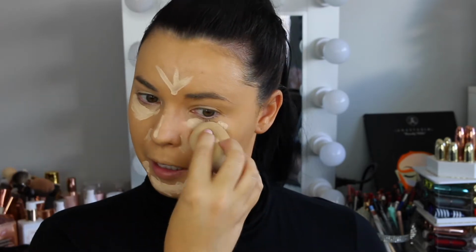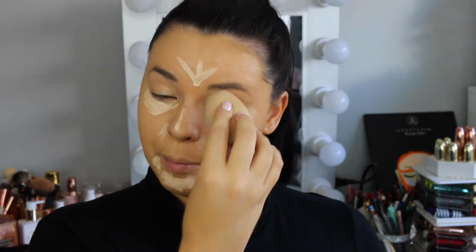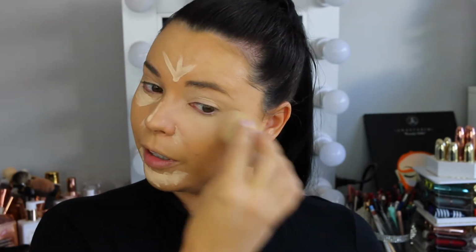And I'm just going to go in with the same beauty sponge to blend that into the skin. This is meant to be more of a medium coverage concealer and a bit more hydrating of a finish as well, which I do prefer with concealers because I do have dry skin, so I don't want anything to look too matte or dry on my skin.